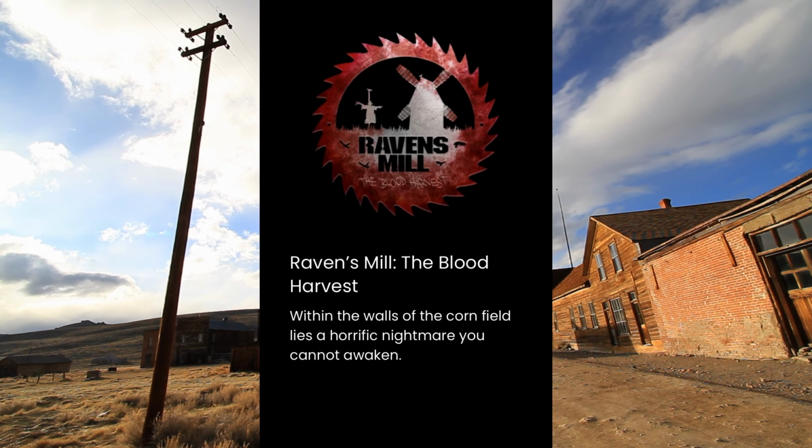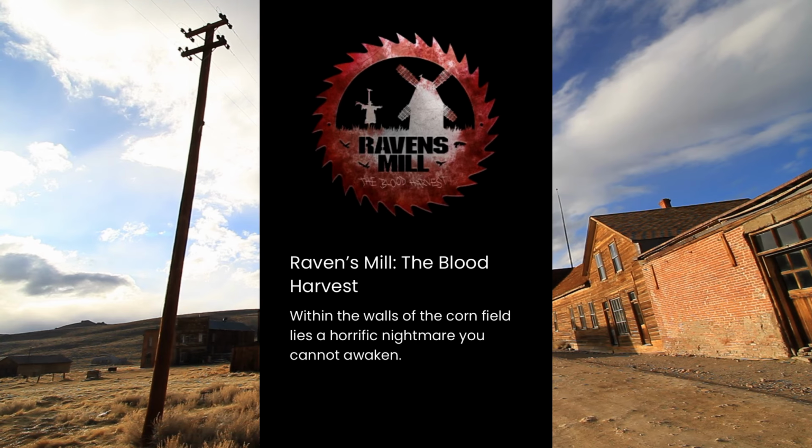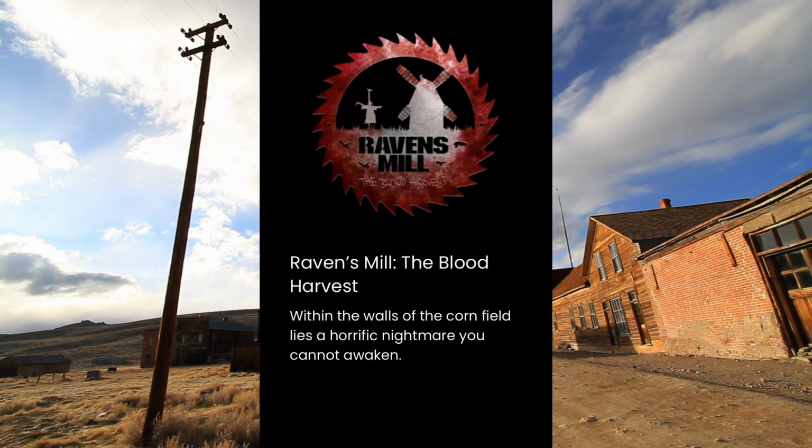Let's talk about our next scare zone. It is a returning scare zone, but with a new location, and we talked about it earlier. This is Raven's Mill, the Blood Harvest. So this one is going to be a little revamped as well. Within the walls of the cornfield lies a horrific nightmare you cannot awaken.